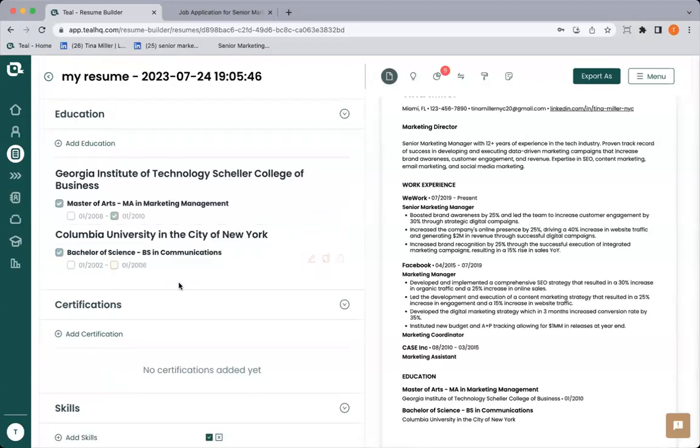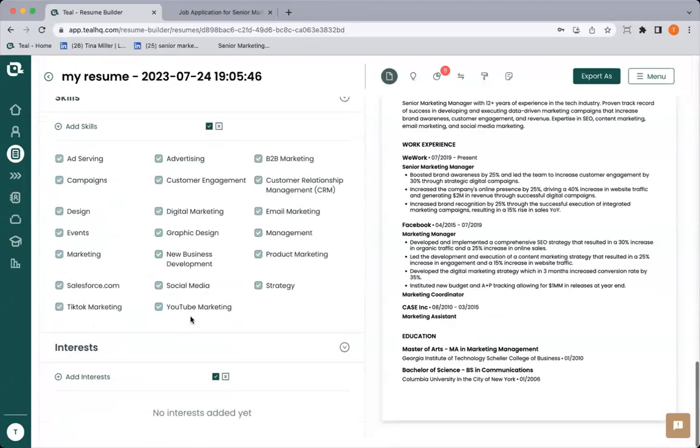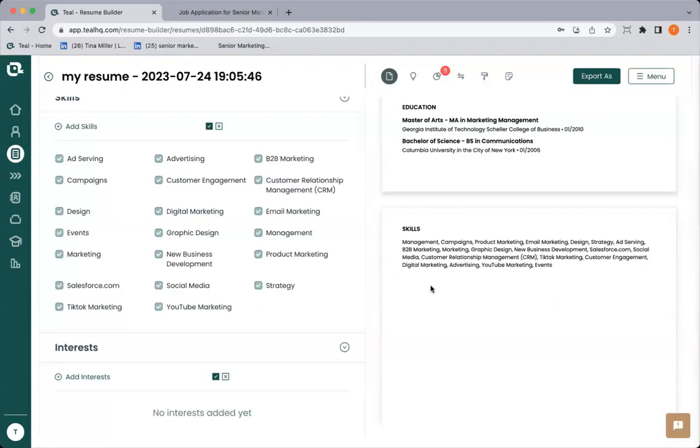Education, we'll add on the end dates, and then all your skills are here. Right now, there's no way to customize your skills. They just show as a single comma separated list. That's coming very soon. In the next few weeks, you'll be able to control that better. But for now, we're optimizing for compact space.